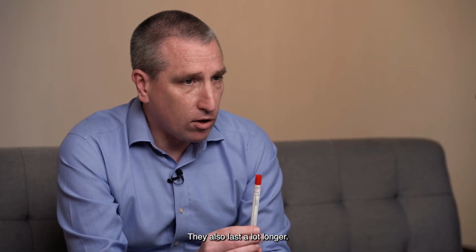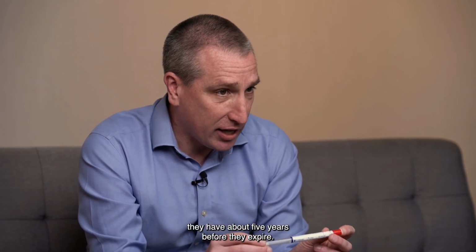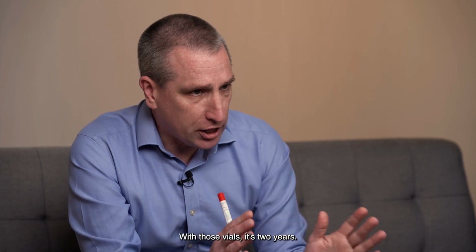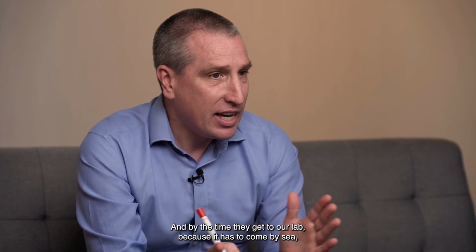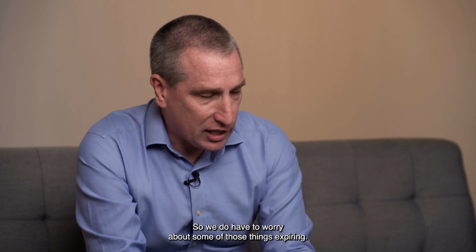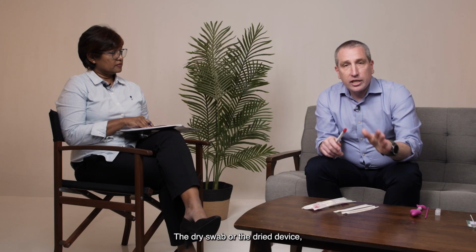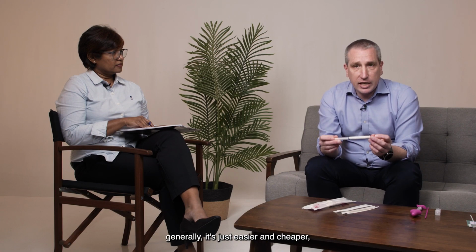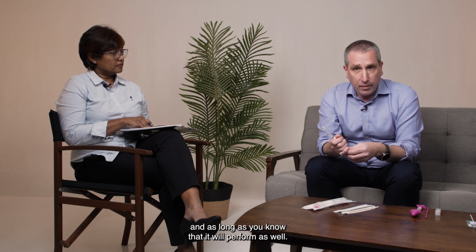They also last a lot longer. So I think when these are made in the factory, they have about 5 years before they expire. With those vials, it's 2 years. And by the time they get to our lab, because it has to come by sea, it's about 1.5 years. So we do have to worry about some of those things expiring. The dry swab or the dry device, generally, it's just easier and cheaper. And as long as you know that it will perform as well.